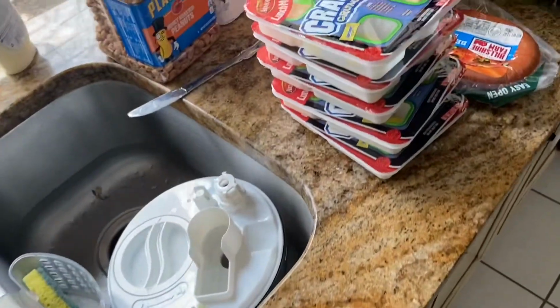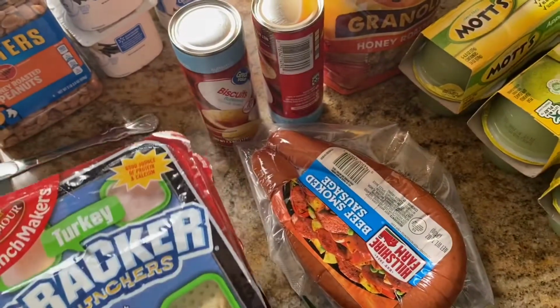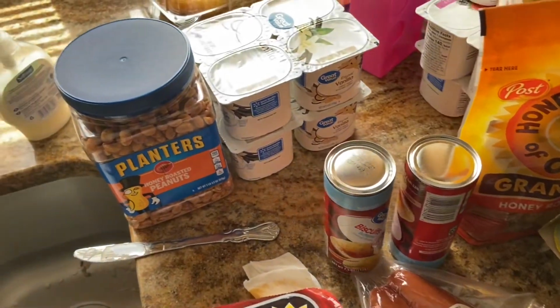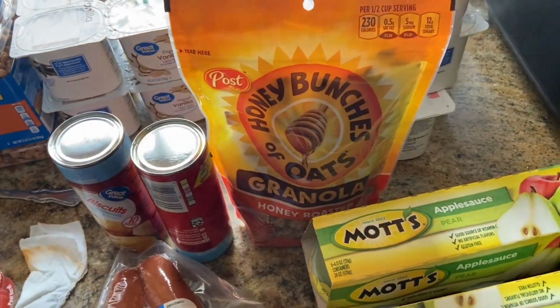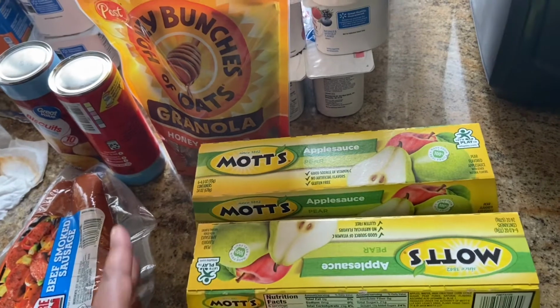Okay, so don't mind the dirty dishes. Back to the Lunchables here. That's the only one they really eat, or they really like the most, is the turkey one. Then I got some honey roasted peanuts just for me to be snacking on. We got yogurt, biscuits. The granola is for my oatmeal.